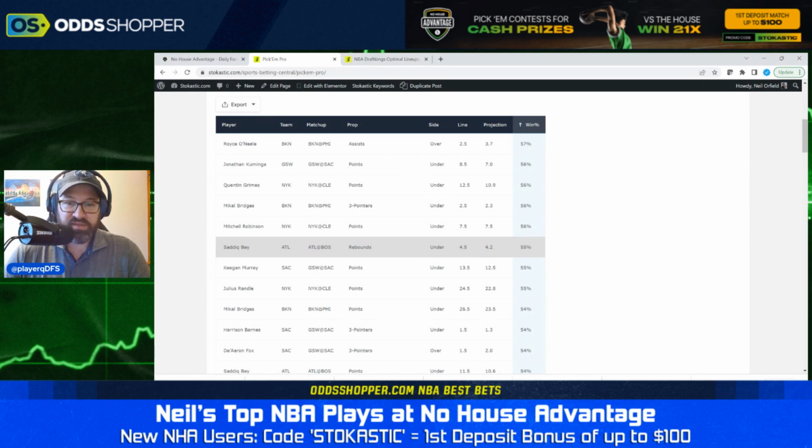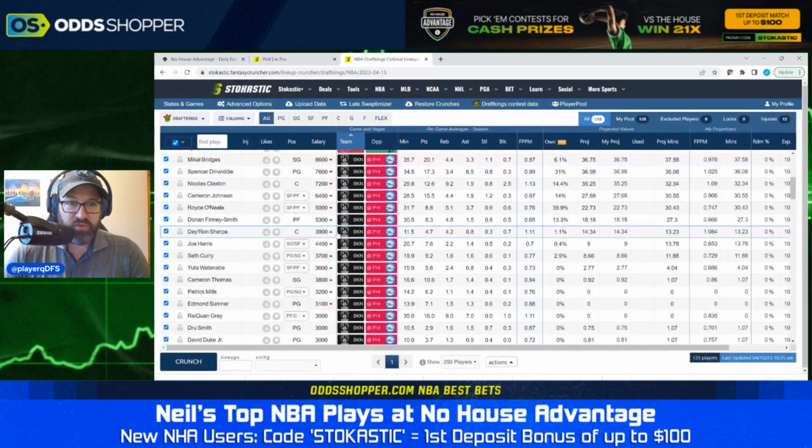Maybe John Collins is a little bit more necessary for guarding some of the bigs on Boston, Robert Williams, Al Horford. I think John Collins is more likely to play a few more minutes. It also might just be a hot hand. It's hard to read the situation in Atlanta, but I think this line assumes that Sadiq Bey gets big minutes like he did in the most recent game. There's at least some volatility here. We might see John Collins step in and play a few more minutes.